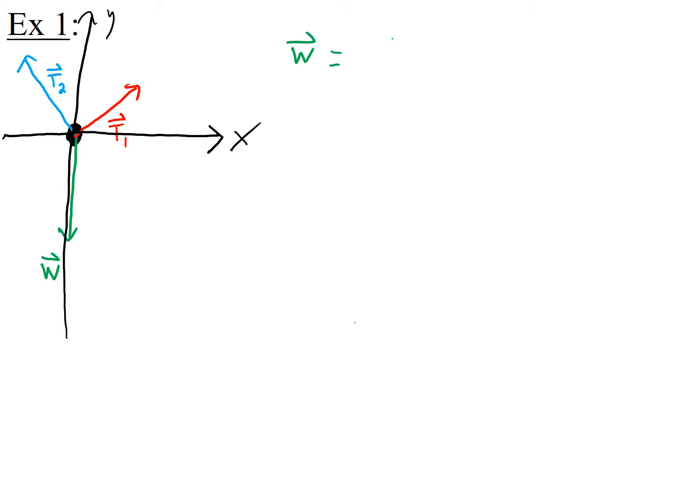This is a 2-dimensional problem. You can see the weight force only points in the y direction. That means there's a 0 for the x component of the weight force. The y component of the weight force is just however long this vector is. Can you see that it's negative because it's pointing downward, but the y-axis points upward? So the y component is negative. Negative what? Whatever the weight was.